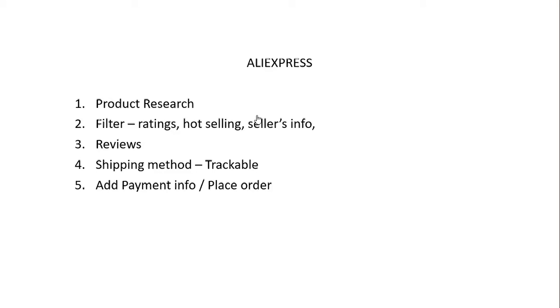Then placing order, after you must have chosen which item to buy. Then adding your shipping method, adding your address, then place order. Let's jump into the main course.